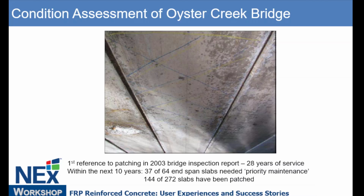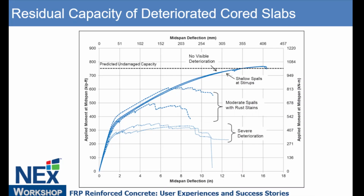As part of the research project, we were able to bring 6 of those slabs back to the lab for destructive testing to help the DOT determine what the residual capacity of these deteriorated chord slabs are. The 2 solid blue lines are the 2 slabs we selected that appear to be visibly in very good condition. And you can see here the moment versus mid-span deflection behavior of these pre-stressed concrete chord slabs after 38 years in service. And this black dashed horizontal line is our theoretical calculation according to standards or codes to predict what the capacity of the section is.